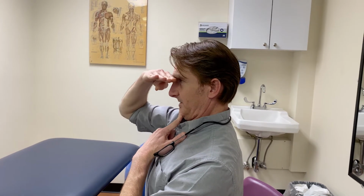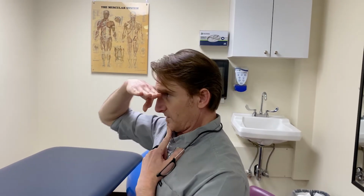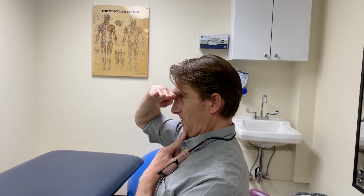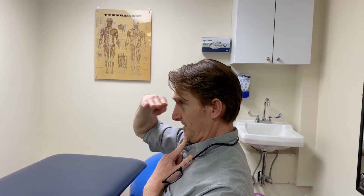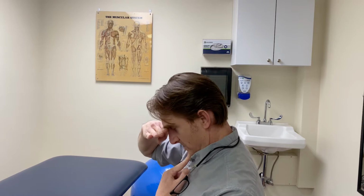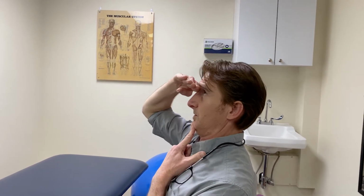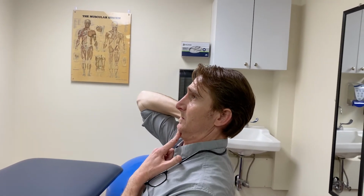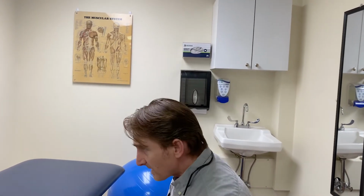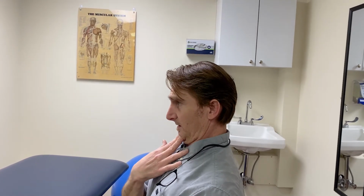Now, hopefully I'm demonstrating this right. The way to think about it is if I had laser beams coming out of my eyes, I want those laser beams to be perfectly horizontal or very slightly, maybe 1 or 5 degrees down. You don't want it 10 or 20 or 30 degrees down, and you certainly don't want it even 1 or 2 or 3 degrees up, because then you start to get this jamming of the joint if you're trying to do it like this.